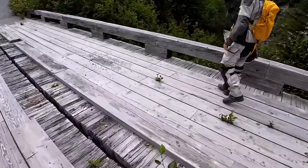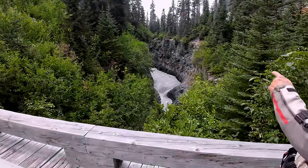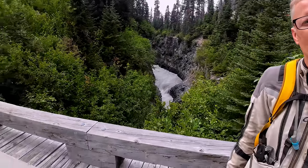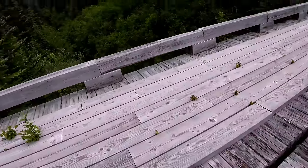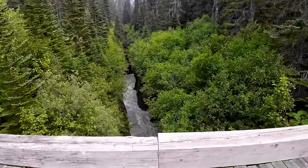Oh, wow. That's cool. So it's like this all the way to the end, and then it goes off 80 foot, maybe 100 foot fall. Wow. That is pretty cool.